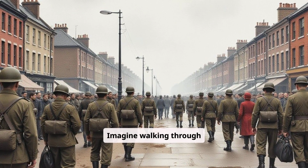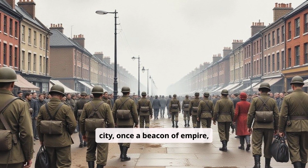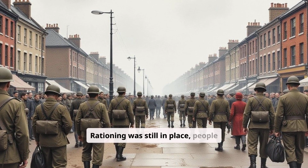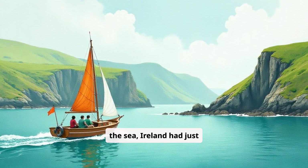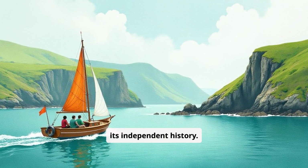Imagine walking through London in 1945. The city, once a beacon of empire, lay in ruins from the war. Rationing was still in place, people queued for bread, and soldiers returned home to uncertainty. Across the sea, Ireland had just declared itself a republic, stepping into a new chapter of its independent history.